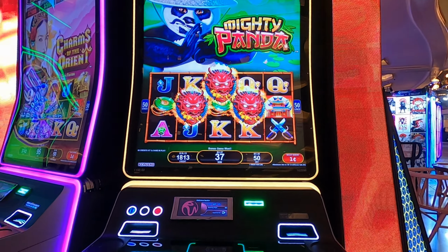Only 50 cent bet, so it's not very big numbers, but you never know what might happen. All aboard! Decent start. Right, one at a time, ideally. Oh, don't leave me with that. There we go. All aboard! Two trains will do. See if we can get a chunky number. No, we can't.